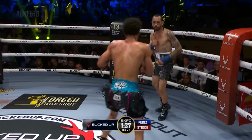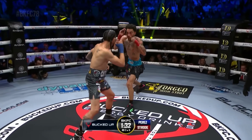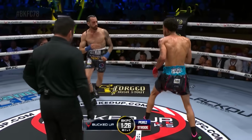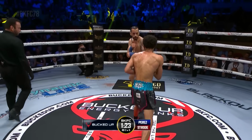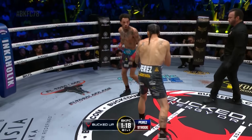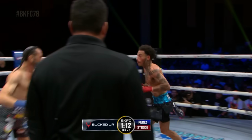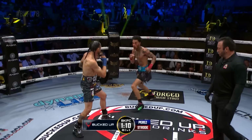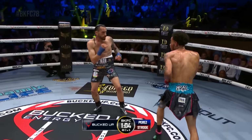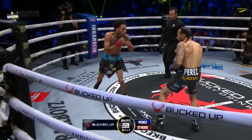These fighters are fast offensively and they're fast defensively. Heavier front shoulder coming forward for G. Perez. Jab to the body. Strode, by design, taking himself to the outside, now getting on his bike. Other edges of the BKFC ring to do that. Step in with the right hand. Slight swelling above G. Perez's right eye.